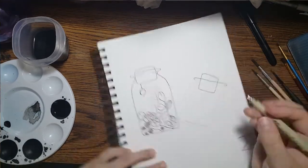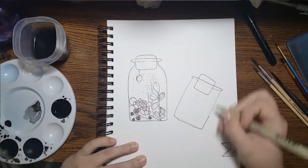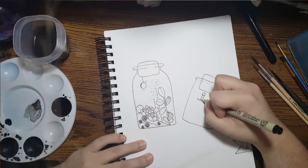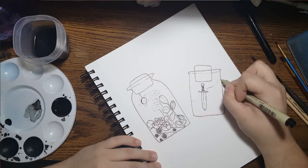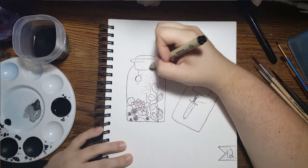So for these pieces, I went in with the fine line, and then for the right one, I did a much darker ink wash, and for the left one, I did more of a light kind of grayscale. Similar piece.